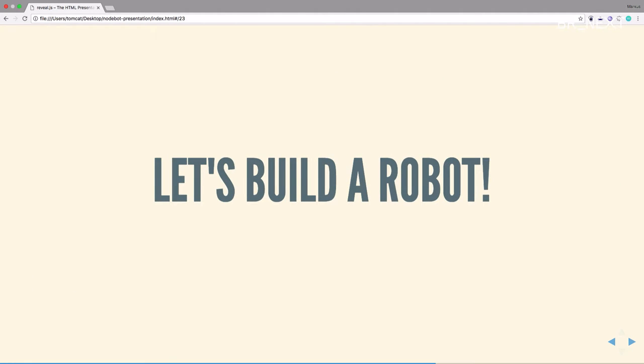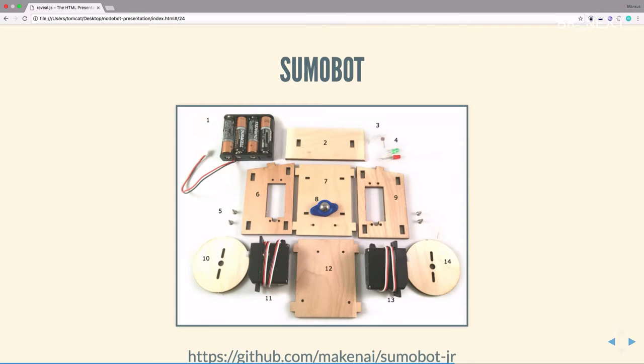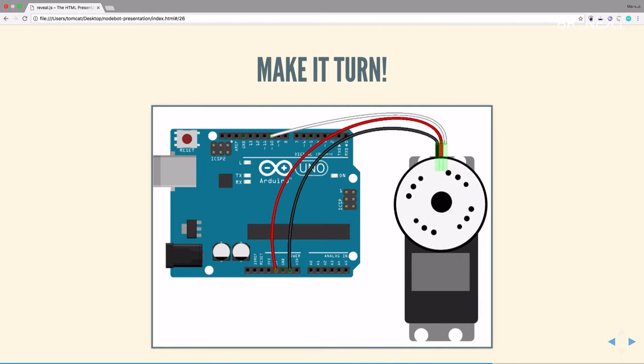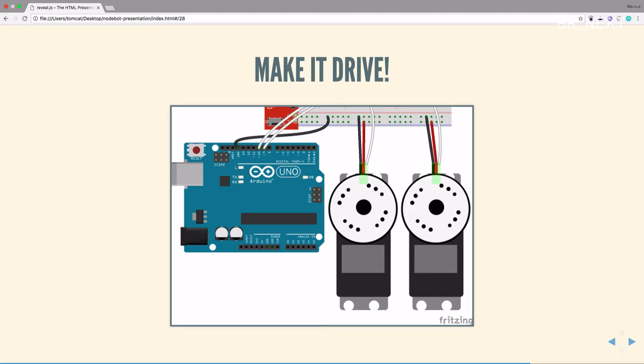But we don't want LEDs, we want a robot. So we take some parts, laser cut, 3D printed parts from the store. Then we assemble that and decorate it a bit, like a fight robot. Then you start to connect the motors to the Arduino. This is the code to make one servo turn. Okay, we need two wheels because a one-wheeled robot is not that much fun. So we connect the second one.